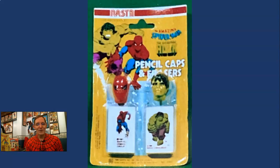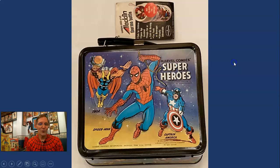This photo is a little bit blurry. I apologize for that. It's from my collection from the late 90s when the cameras weren't so great. And these are two pencil caps. The Spider-Man head and the Hulk head are just plastic decorations you put on your pencil, and the rectangular erasers are at the bottom of that package. So, stuff cool for your pencils to take to school.